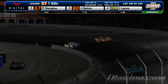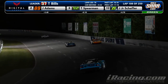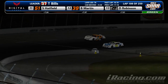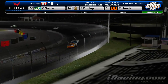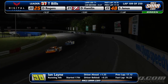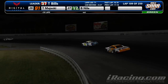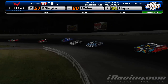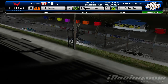And this time the 30 of Letterillo's on the outside line. Ian Lane looking like he might clear him in the front stretch, and he's going to do it. How about that? Ian Lane has now moved into 4th position, started 17th on the grid. It starts to make you think some of these guys sandbagged a little bit as they are able to hard charge their way through the field.